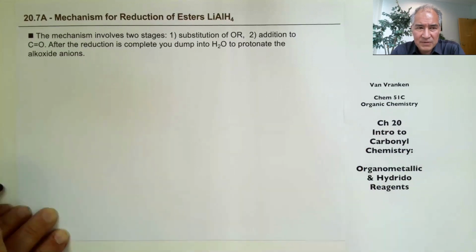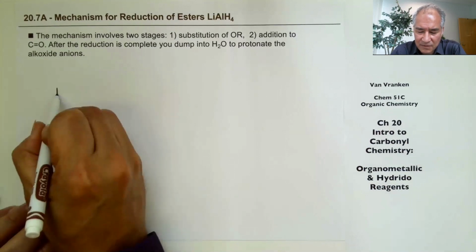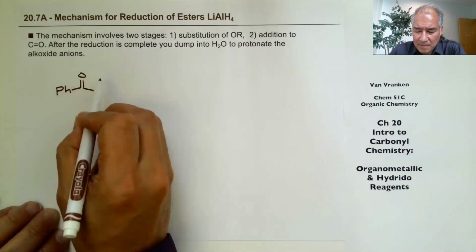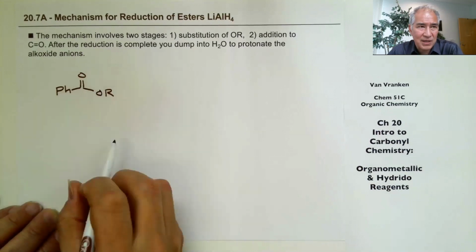Chemistry 51C involves a lot of multi-step mechanisms, and this is going to be one of the first ones that you're going to see that involves so many steps. Let's go ahead and take a look at the mechanism for that hydrido group reduction of esters by tetrahydridoaluminate. We're not going to talk about the mechanism for DiBAL-H substitution.